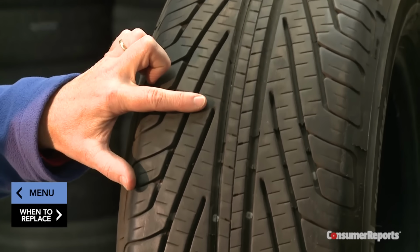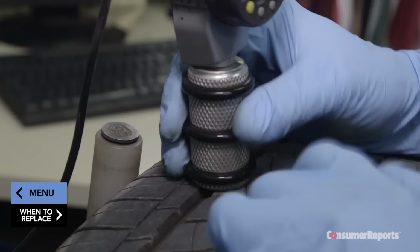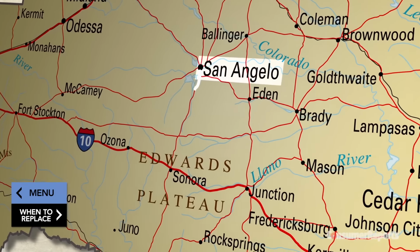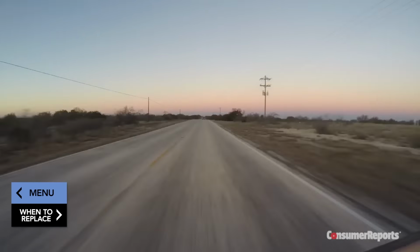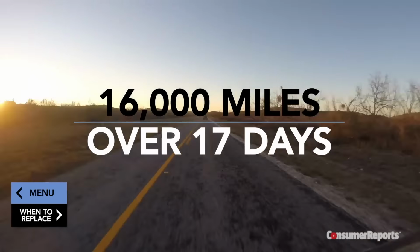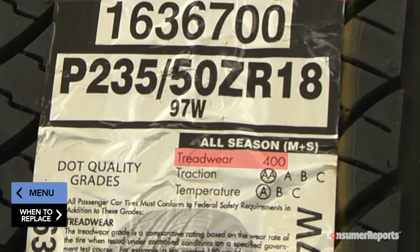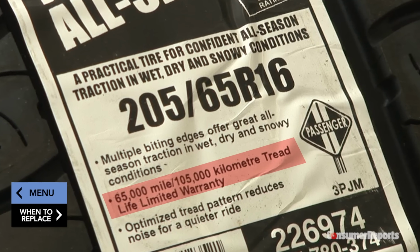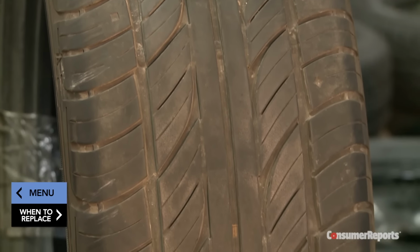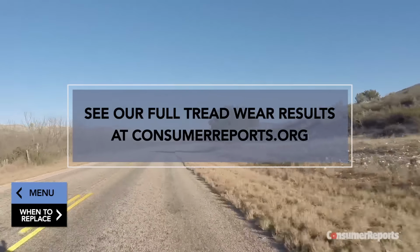As a tire wears, it can lose snow traction and wet grip. That's why our tread wear testing at Consumer Reports is particularly strenuous. Running on a government tread wear course in the middle of nowhere, Texas, tires are driven hard. 16,000 miles over 17 days to be exact, just to see how a tire wears. Tires come with a government tread wear rating and often a manufacturer's mileage warranty. But in our tests, we find some tires don't match those projections. Check out our full tread wear results to see how your tire stacks up.